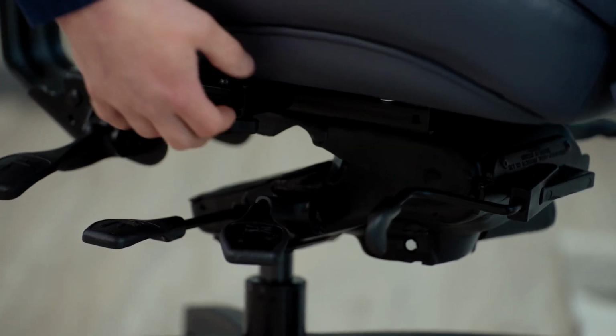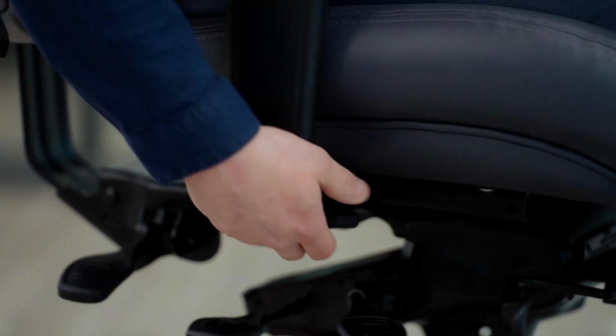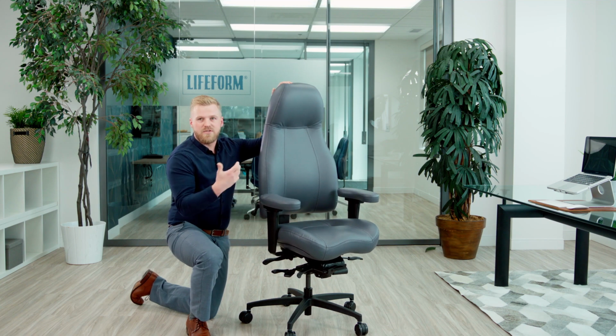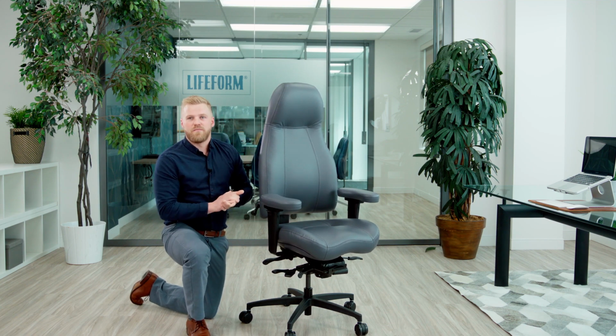We do have the ability to adjust the width of these arms. So there's a star-shaped hand screw underneath that attaches the arm bracket to the mechanism. Just by loosening that hand screw, we can adjust for the width of the arms. We can, of course, accommodate the height of the armrest to that user based on their workstation.